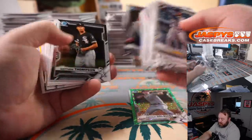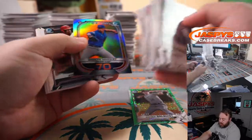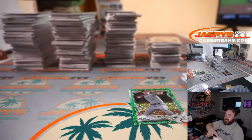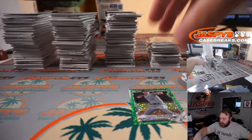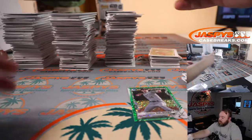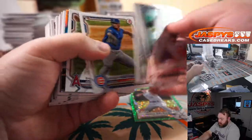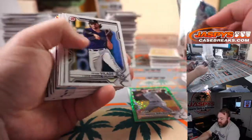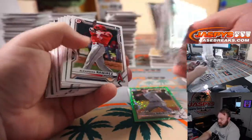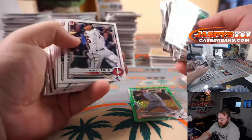Talent Pipeline for the Mets. Maximo Acosta for the Rangers. Braylon Marquez for the Cubs. Sixto Sanchez for the Marlins. Asa Lacy for the Royals. Tristan Casas for the Red Sox.